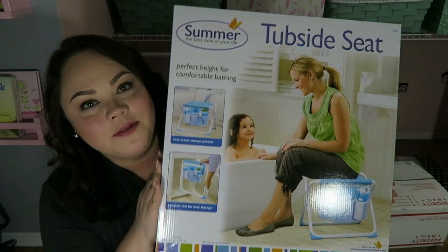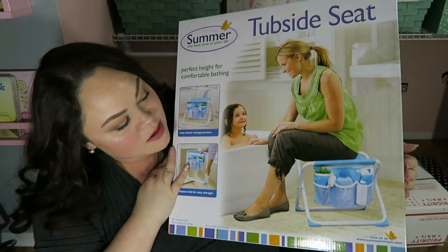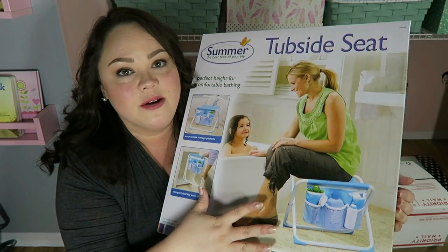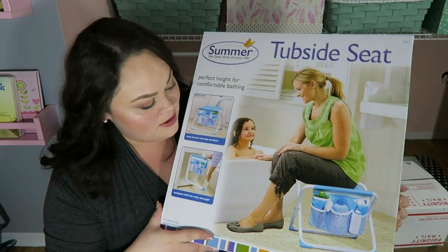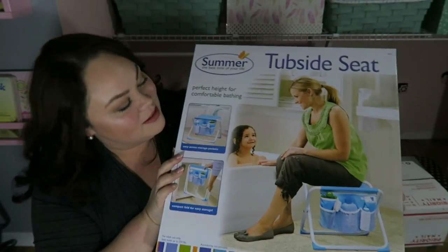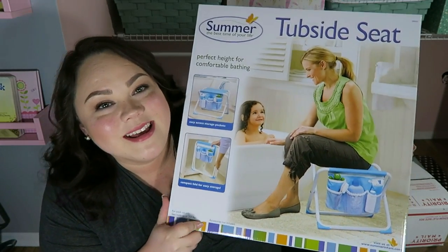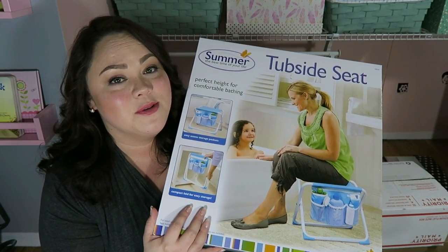This is a seat for bath time. It has little storage pockets on it, but most importantly, it keeps you from having to blow your knees out and your back bending over the tub from on the floor. And it folds up really flat, so I can set it right next to my sink. And that's gonna be awesome. Is it weird that I love that it's blue too? This is gonna be so nice to have. Thank you so, so much.